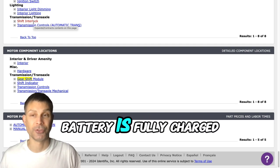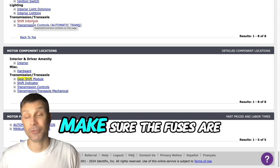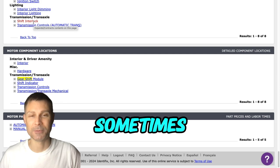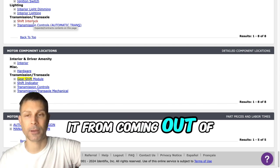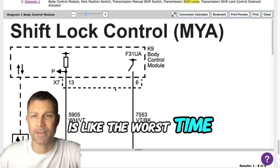Make sure that the battery is fully charged, make sure it passes a load test. Make sure the fuses are good. Make sure the brake lights work. Sometimes a faulty brake light switch prevents it from coming out of park. This is like the worst time too. Yeah.